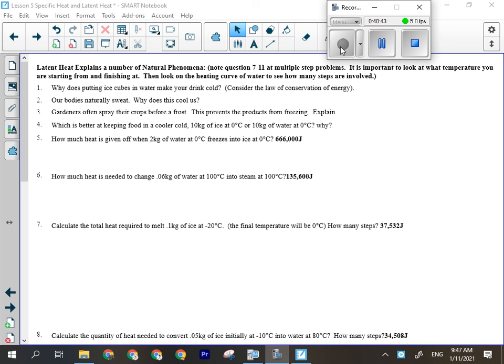All right, sorry, we'll look at number four as well, because we already talked about that. Why do you put ice in instead of water? In a cooler. The ice can do what? Yeah, it can absorb more energy.